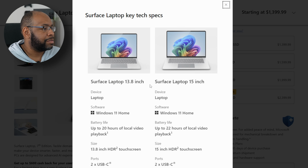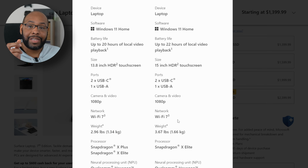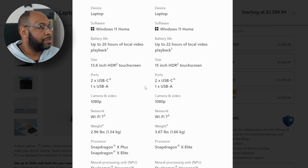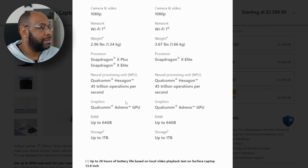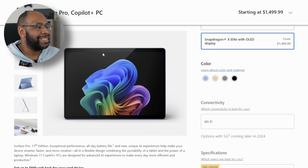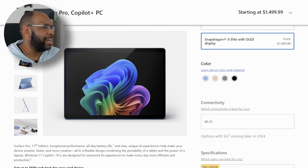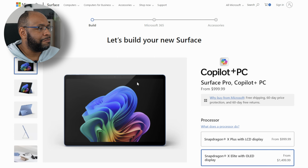We know we get key tech specs right here. Okay, that's nice. I should have popped this up before. Somebody's probably yelling at me in the comments. You can click the top there with key tech specs. I didn't notice that was up there until I looked up there now. And it gives, okay, 2 USB-C, 1 USB-A. Webcam, Wi-Fi 7, wait, all right. Nice, okay. All right, Microsoft, this is a little bit better. But I would have, okay, but that's not on the Pro. That's not on their Pro. It's here, but not on the Pro, which is the one they're gonna feature more.